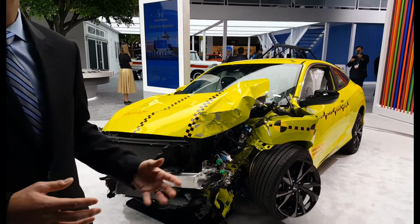How many of the vehicles did you have to crash to develop all that? Well, this was just one test, and it proved exactly our design concepts and performed as expected.